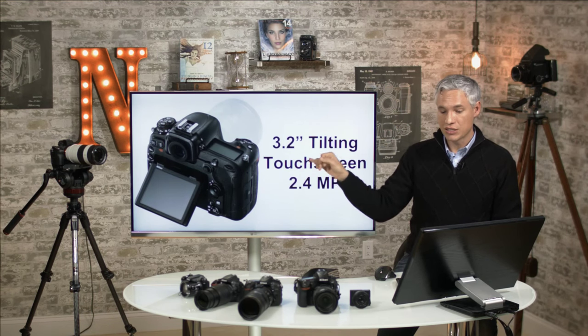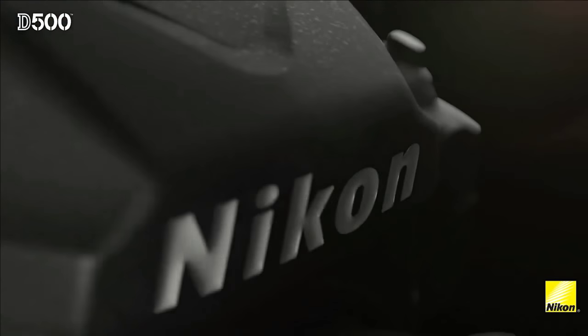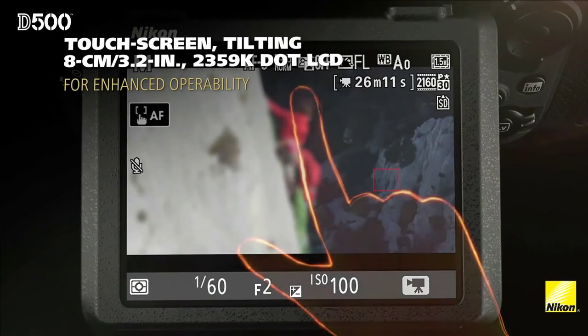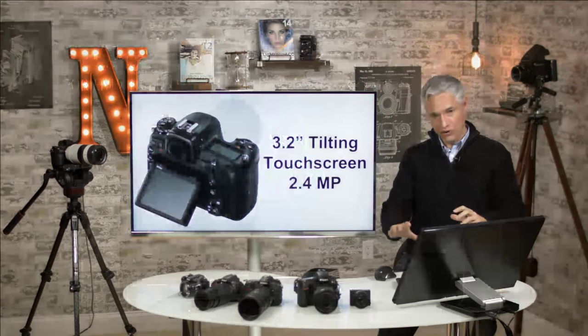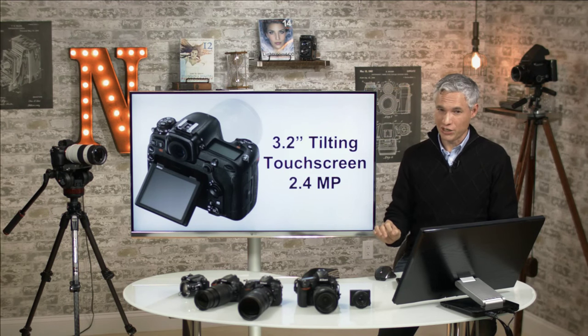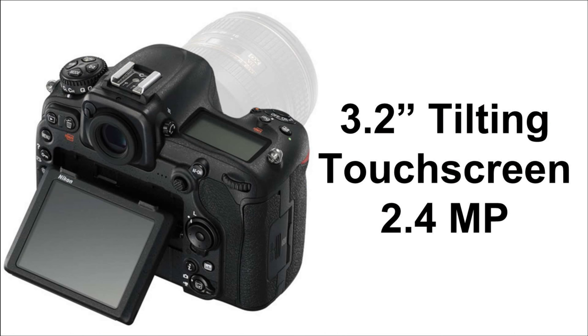Another important feature is the tilting touchscreen. This is fantastic to have in a professional grade camera. The tilting allows you to lift the camera over your head and shoot over a crowd and still have a good perspective on it. And you can shift down low towards the ground when you're working on a tripod, for example, and still see it. It also is really useful for video since you're almost always working on a tripod and you might have the tripod above or below your head. Anyway, tilt screens are absolutely fantastic.